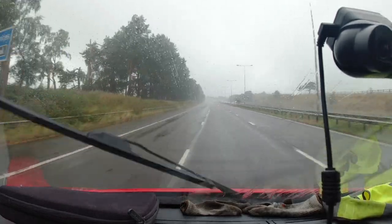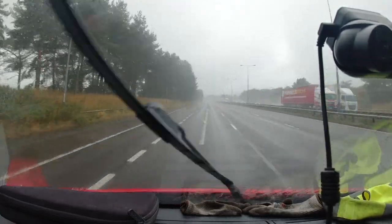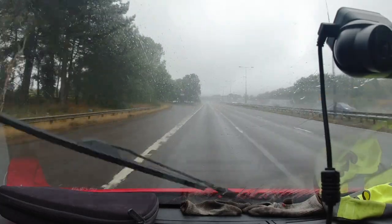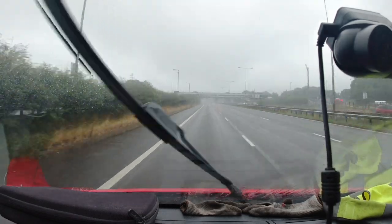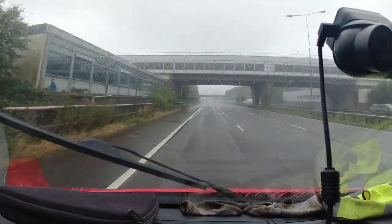So very, very dangerous doing jobs on the motorway. Don't really enjoy them. If you say you enjoy them, you're probably a little bit wrong in the head. But yeah, someone's got to get the job done, and Stafford Mobile Tyres Limited will get you up and moving as soon as possible. Just going past Keele Services now.